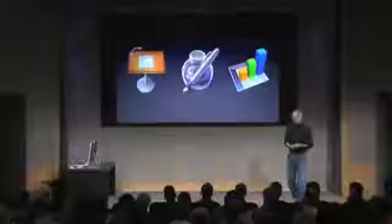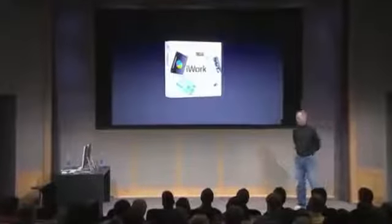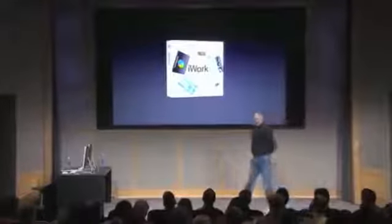So that gives you a little feel for what Numbers is like. And it's got some great new features. It completes our productivity suite with Keynote and Pages and now Numbers for iWork 08.